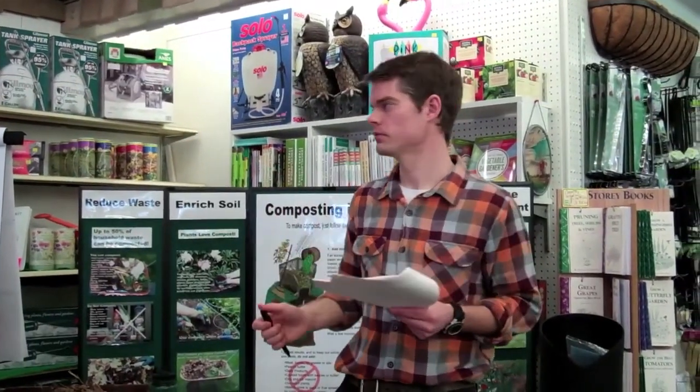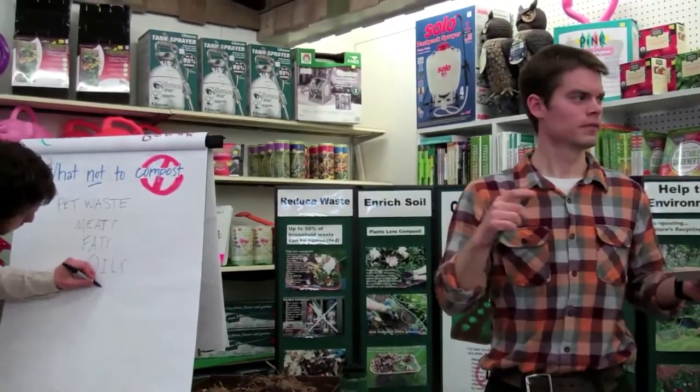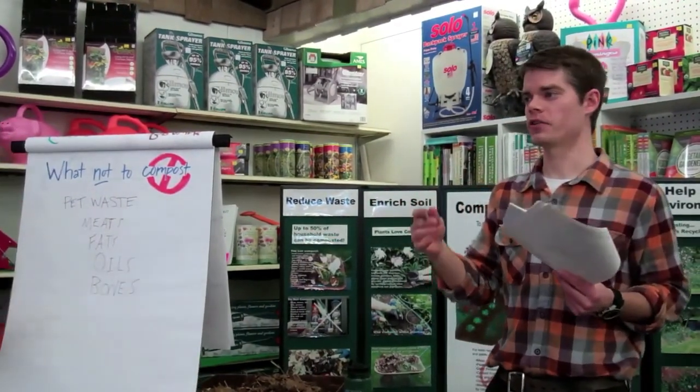What about other things not to compost? Bones. Why not bones? They break down very slowly, and they might attract rodents. Your neighbor's dog might get in your compost. That'll help aerate the pile. A means to an end.